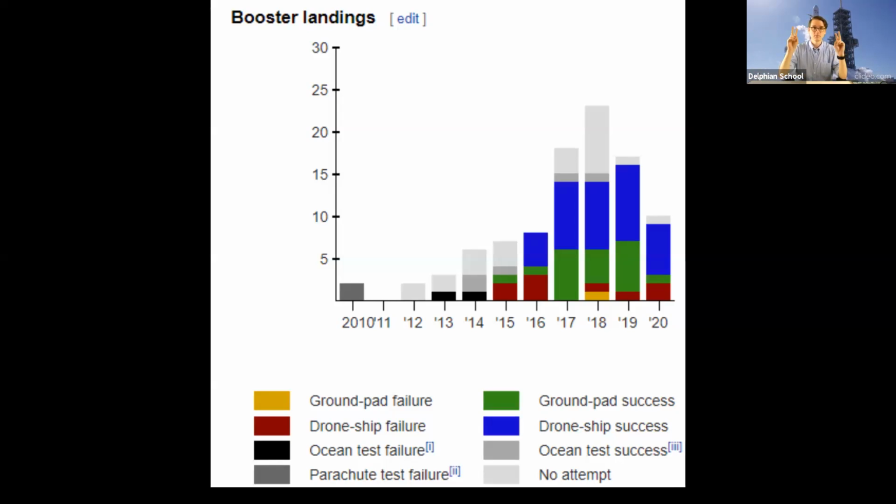That's just normal. But you can see they've gotten better and better at this every single year, and there's still the occasional failure. You can see here in 2020, they've landed once on land. They've landed maybe 10 times at sea. One time they didn't attempt to land it at all, but 2 or 3 times they attempted to land and it actually crashed. That's because they're trying new things. They're trying different things. Because the whole point of bringing a rocket back is to use it again, right?